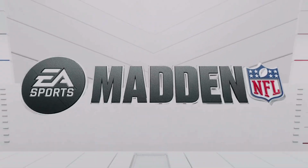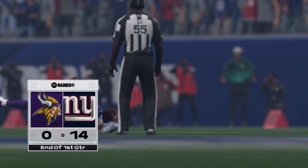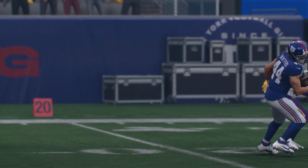So that connection for first will bring us to the end of the first. The Giants in control so far. We'll get back to East Rutherford after this.